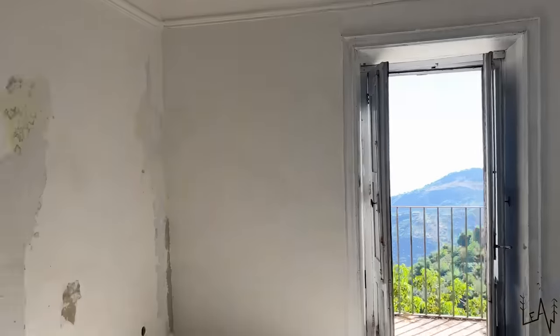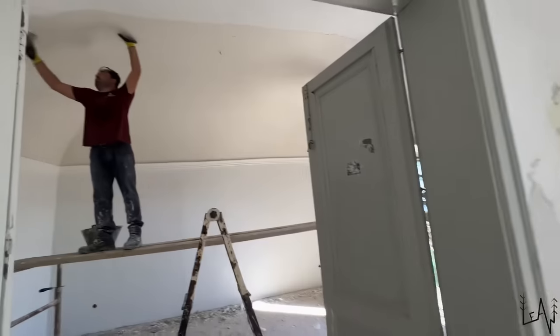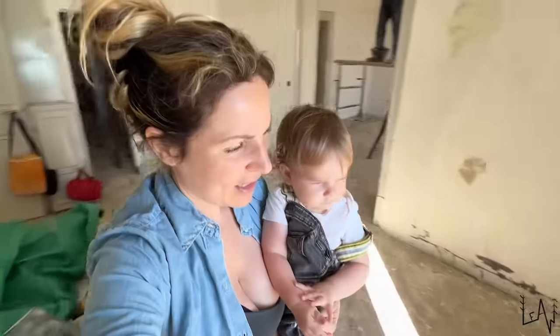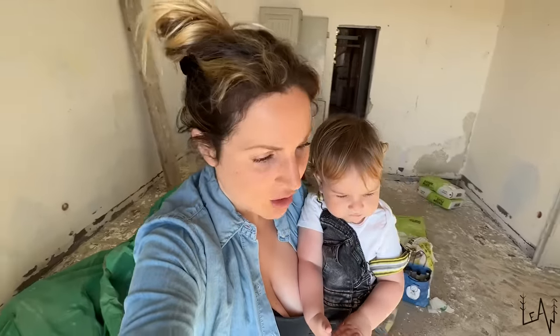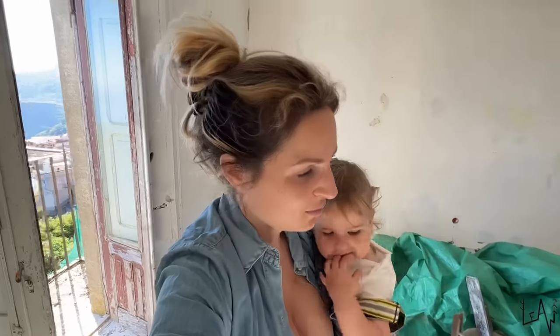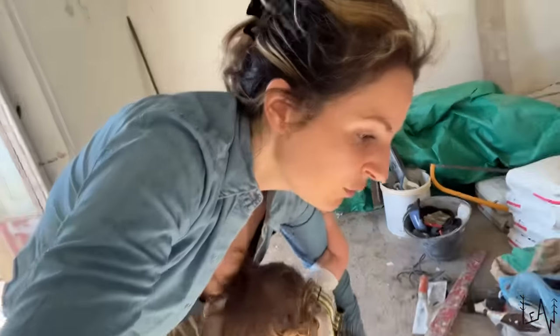Okay, we are finishing this room today. Every morning we go to our land, then we come here, and then we go back to the land. And today they are giving the second coat of this rasante. It's really cool, because this will not move, will not go anywhere. And the finish is beautiful, so charming, so smooth, perfect for this house.